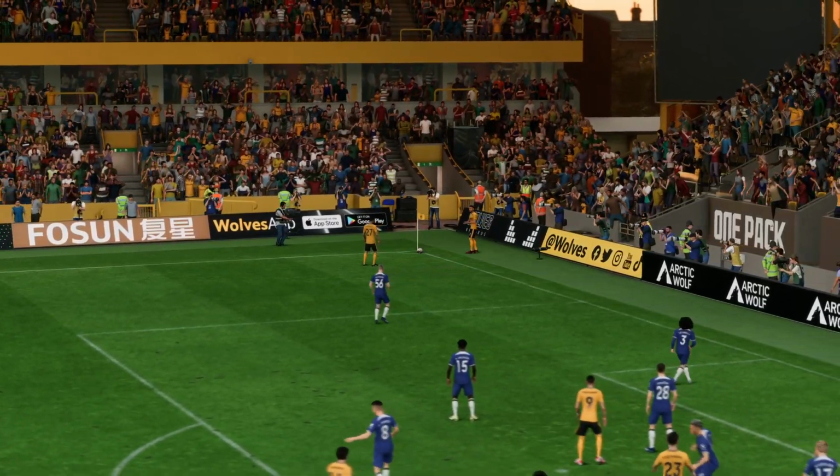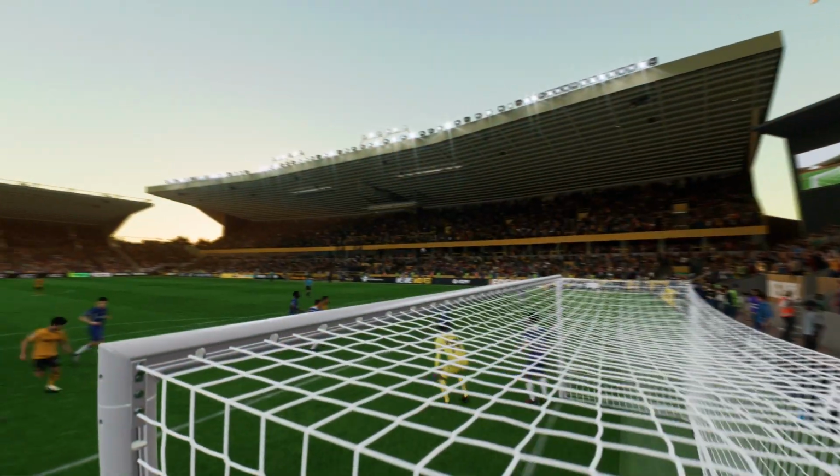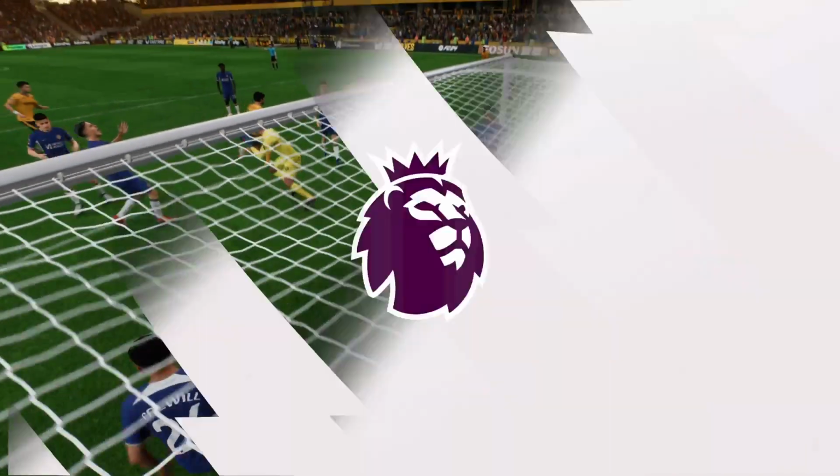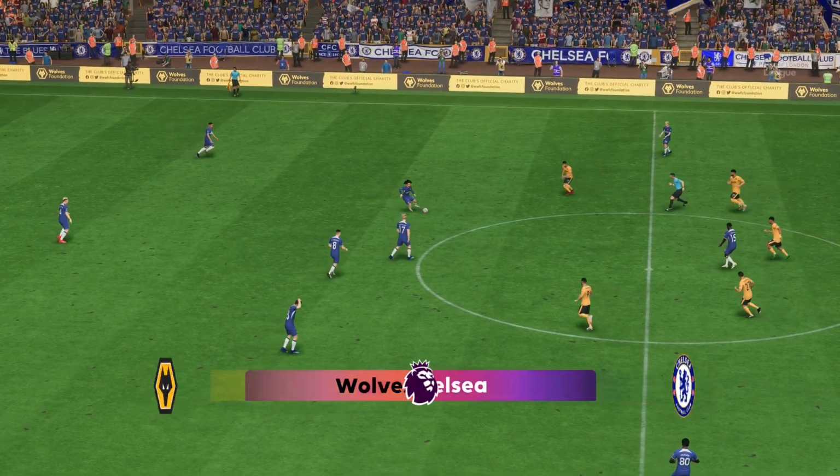Well, here's the replay, and it's a good set piece. He puts it into a good area, and what a superb finish too. He got himself free and beats the keeper well. Starts with the score 2-0.